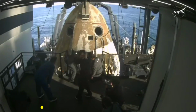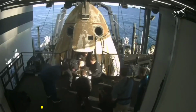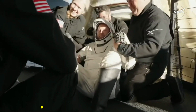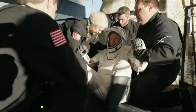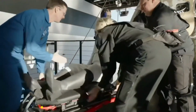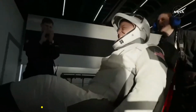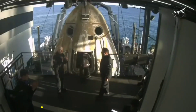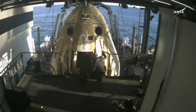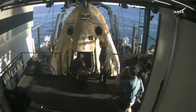Absolutely. And of course, that leaves NASA astronaut Butch Wilmore inside Dragon in seat 4. We're getting some views of him now as he egresses, or exits, the spacecraft. Once again, some elation and cheers there from Butch Wilmore. As we mentioned before, returning to Earth from a microgravity environment can wreak havoc on the body. So it is customary and standard procedure for all of our long-term space residents to get assistance once they are back on board the recovery vessel.